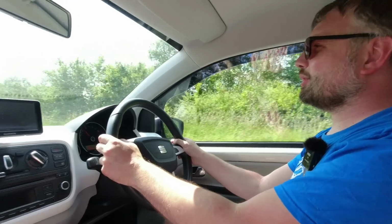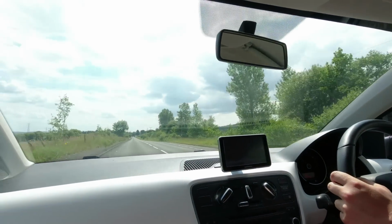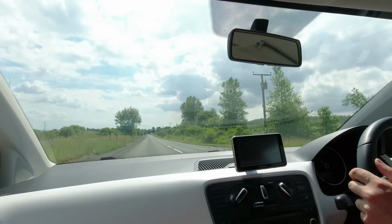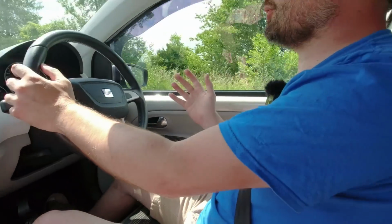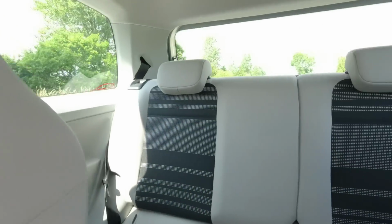And of course, the electric one has the benefit of being much quieter. But because there's an electric version available, they have to build these things properly, so it feels very solid. Everything's got a lovely feel to it. There's no trim rattles or anything. It all feels absolutely bang on.